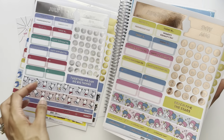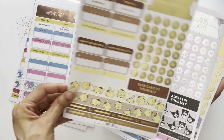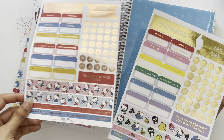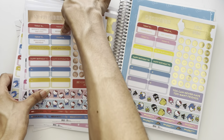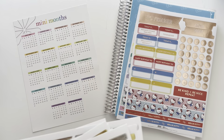I just love that there's foiling in these stickers as well, and also little tabs if they would like to use that in addition to what they already have in the planner, which I'm going to share with you in a moment, because I know that a lot of people will want to know, well, what's in this planner that I'm going to give my young person? Oh, it is so cute, you all. I almost wanted to keep it and fill this out myself.